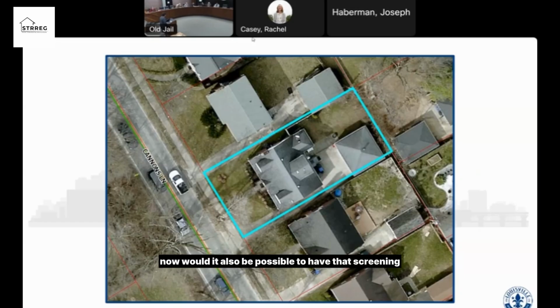Okay. Now, would it also be possible to have that screening on the other side of the fence on the neighbor's property? We can't put a condition on property that's not before us. Okay. Gotcha. Well, if he were to agree to that, then he could withdraw his request. It just wouldn't be binding. It would just be an agreement to get him to remove his concern if he was willing to install it on his property. We've done that in the past, but it wouldn't be a condition of approval. It would just be those two agreeing to it.